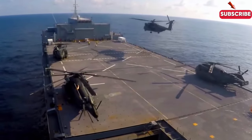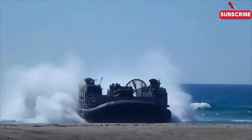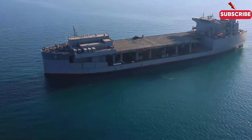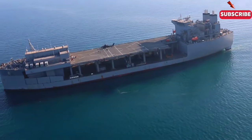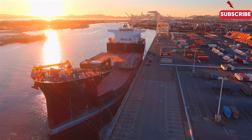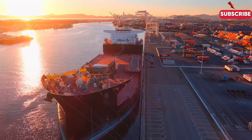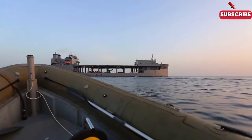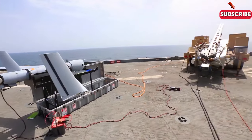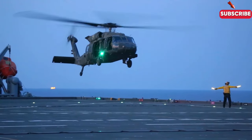What if I told you the US Navy has a secret weapon that costs nearly $500 million, capable of transforming the open ocean into a fully functional battlefield supply line? Enter the Expeditionary Transfer Dock, a colossal $500 million floating war base designed to support entire military operations without the need for traditional ports.